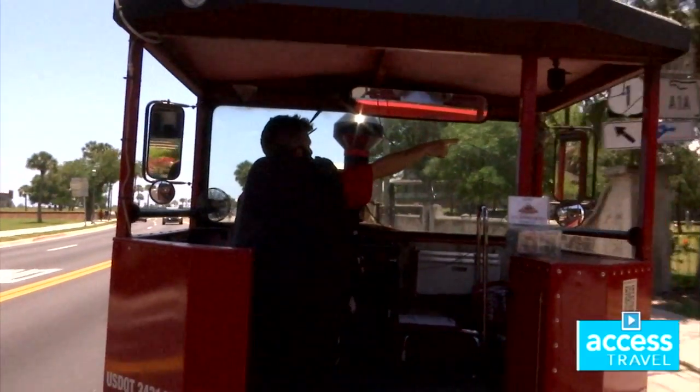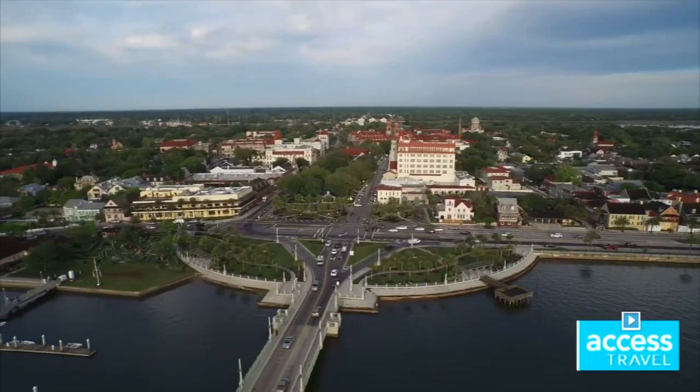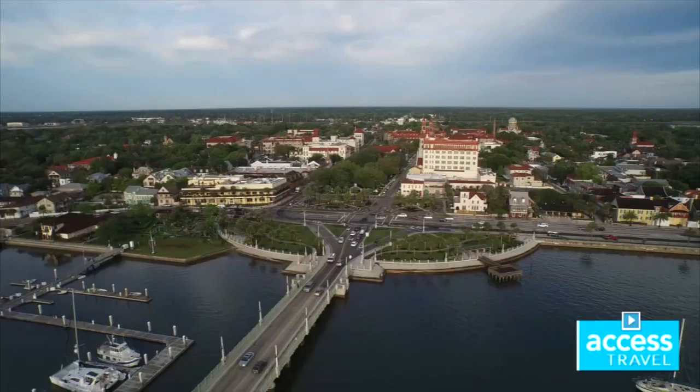And then look out to your right. This is the first of 2 cemeteries. Any visit to St. Augustine, Florida should include some time exploring the nation's oldest continually occupied city.